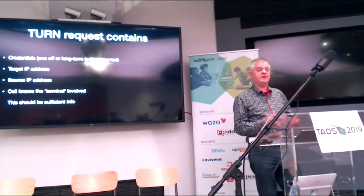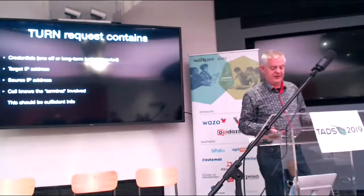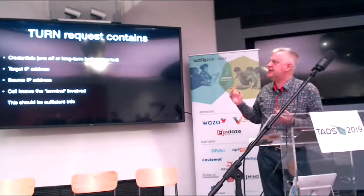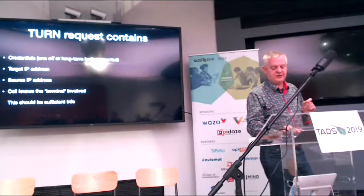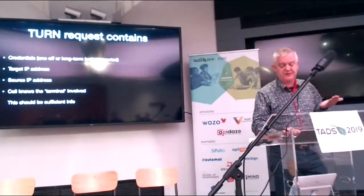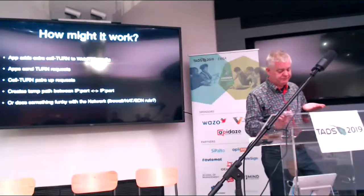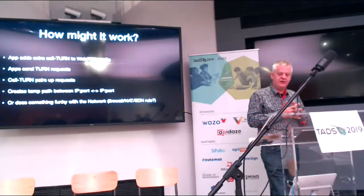It knows the terminal, so it kind of knows how the channels come in. In theory, the cell knows the radio channel it came in on, so it knows enough to know exactly which terminal's involved. And you'd think that that might well be enough to permission setting up a TURN service. Don't know enough about the 5G standards to know whether that's plausible or not, but it feels to me like it ought to be. So how might that work?